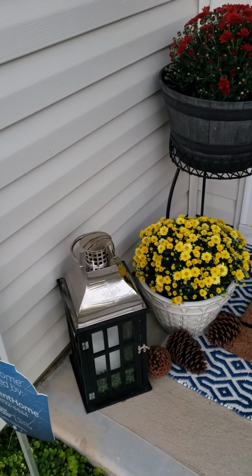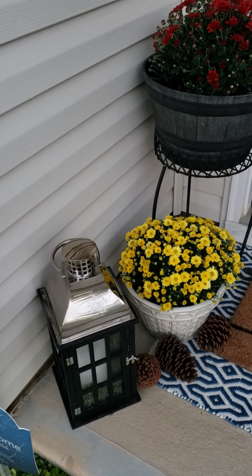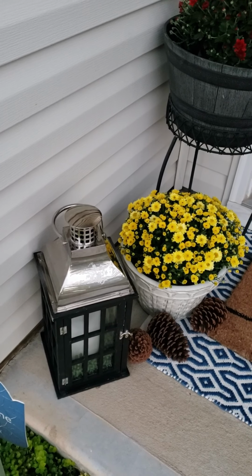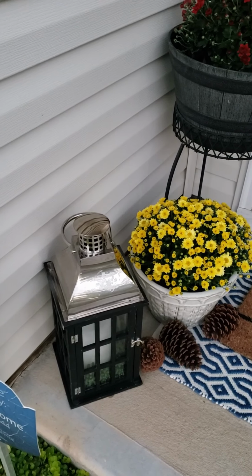This lantern, I picked it up from At Home. It was in the clearance section. It was damaged. I got it at a small fraction of a price, $6.99. Couldn't believe it. The glass was cracked and all I did was just turn it to the side. Eventually I'll replace the glass, but for now it's gonna sit right here.